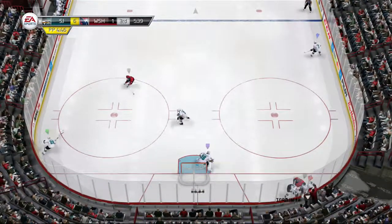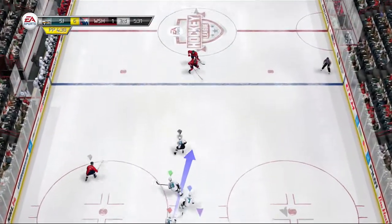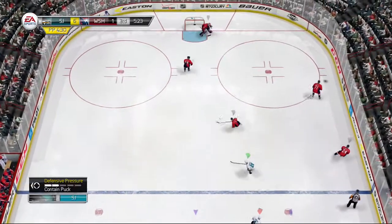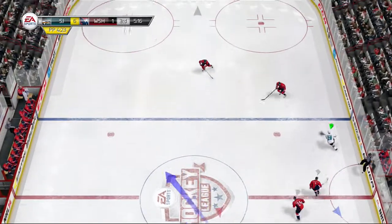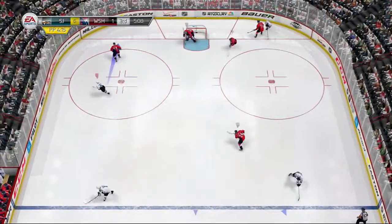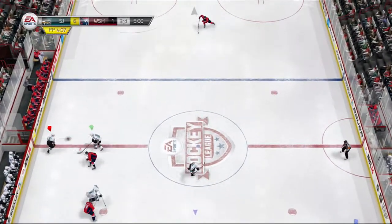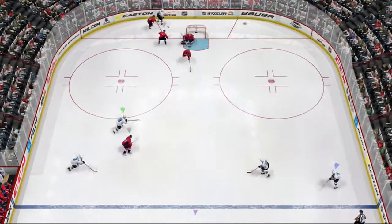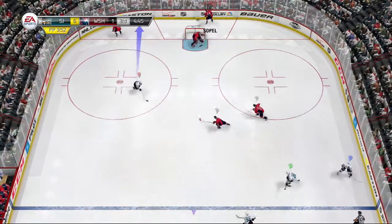Wapple. There's a scrum along the wall. Shot! Good save. Great positioning for that pad save. Quick clearing attempt. He will clear the puck. To Wapple. Fantastic night. He wishes he could do this more often. He's just got the number tonight, and it's going to the back of the net. Loose puck in the zone. He's got it.